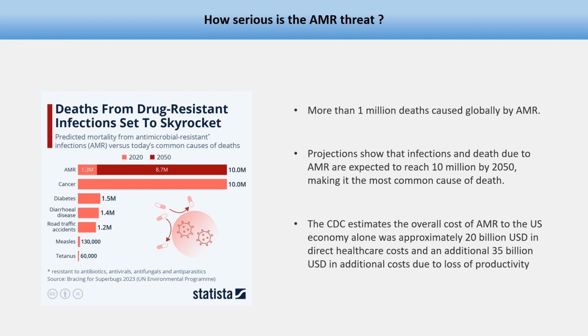It is estimated that more than 1 million people die every year due to antimicrobial resistance, and this number is expected to rise sharply, causing a major medical threat. Furthermore, antimicrobial resistance carries a great financial burden, estimated to be tens of billions of dollars annually in the US alone.